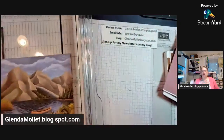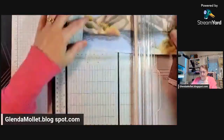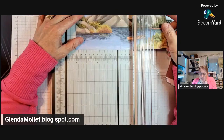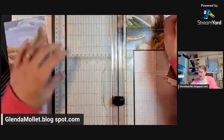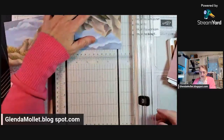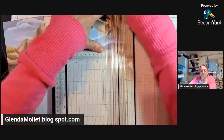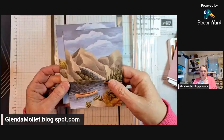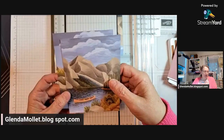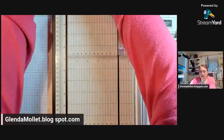I got quite the mess going on and I have only just started, but I need to make sure my camera is straight. There we go. All right. Going to cut this at 4 inches and then cut this at 4 inches. So there's two. And what color did I say these were going to be? I think this was the balmy blue ones. Or the boho blue ones, I think, if I remember correctly. There we go. There's those ones. This one.